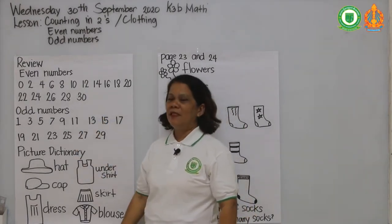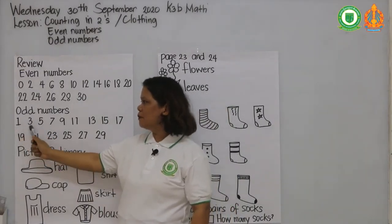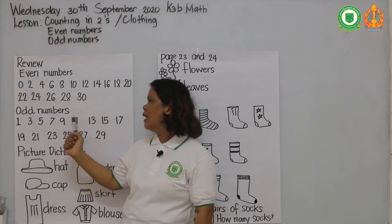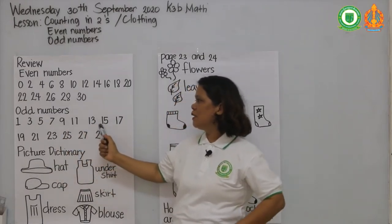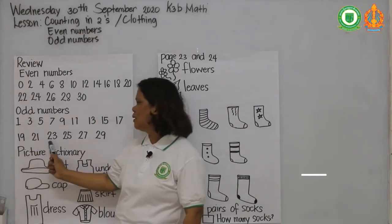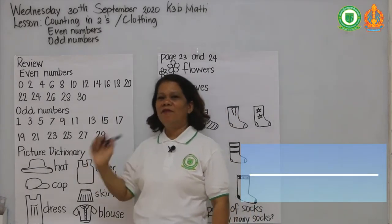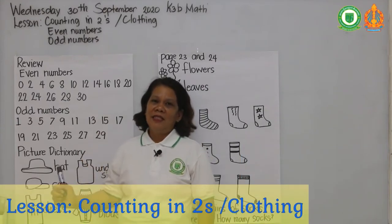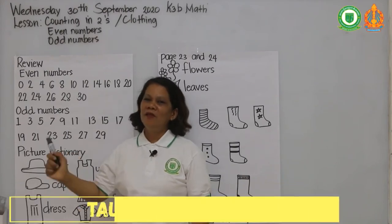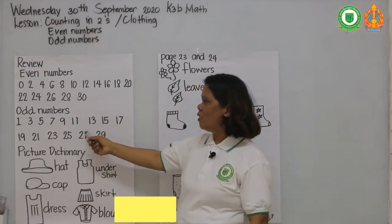The odd numbers start with the numbers that cannot be divided into two. Like 1, 3, 5, 7, 9, 11, 13, 15, 17, 19, 21, 23, 25, 27, 29, 31, 33, 35, 37, 39, and more, okay? You can count that way until 100, 200, it's up to you. So these are the even numbers and these are the odd numbers.